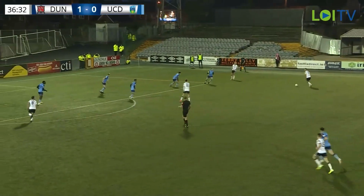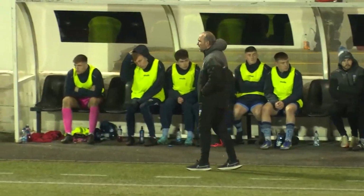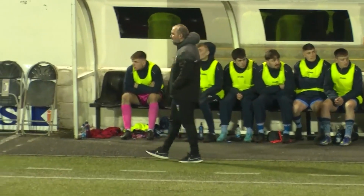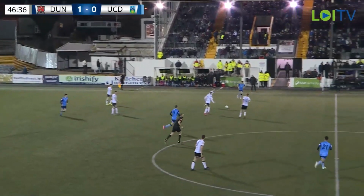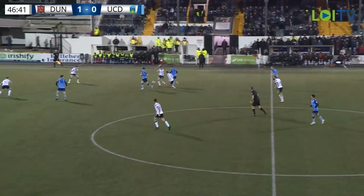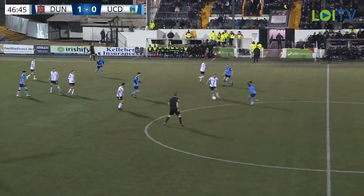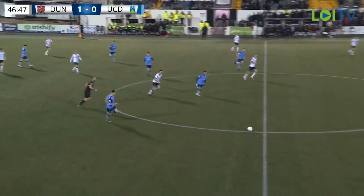As the Lilywhites come forward again here. Pat Hooban, head up, cross in, Robbie Benson, header, hits the post, and away by Euro. And he'll have to get back into position, because the Lilywhites have won it back here with Paul Doyle, and UCD have won it back. Andy Boyle in there to snuff out the danger. Here's Greg Sloggett to Benson.